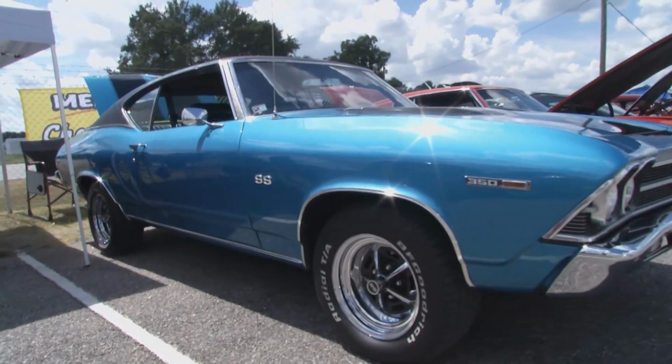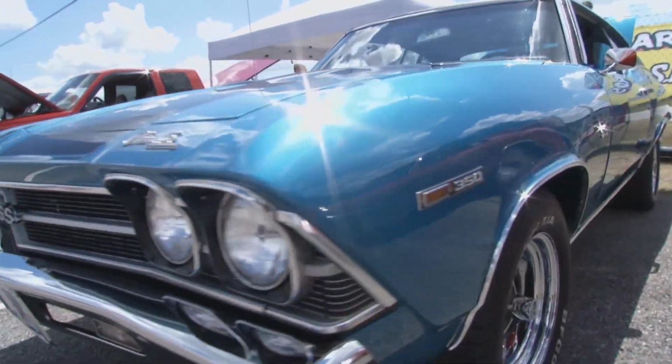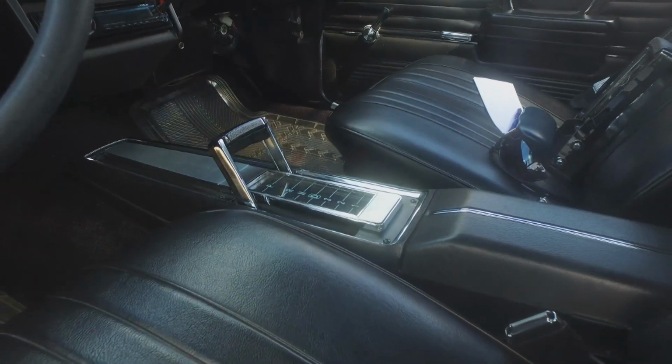How much of a labor of love was this? It means a lot more when you've got hands on, feel like you've done something. It's not just going and buying something that's already fixed, already completed by somebody else. I enjoy messing with cars. I used to have a 68 Chevelle back in my 20s.